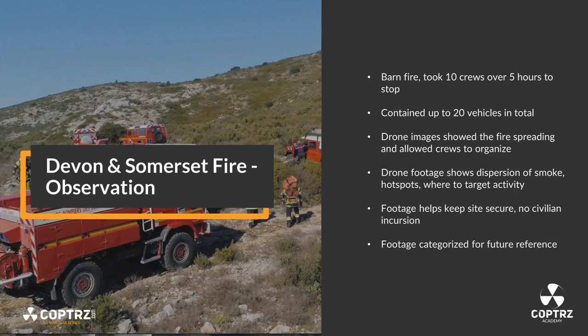The footage can also be used live to keep the site secure. Obviously, a lot of the time when there are events like this, members of the public will try to get close themselves, take pictures, and get involved when otherwise it's unsafe. So again, the drone can be used to secure the perimeter effectively and make sure no one's encroaching into the site of the event. And obviously also categorize the footage for future reference for training purposes. So you've got overhead video of this barn fire and what the firefighters did on site, what they maybe could have done better, what they can learn from for next time. So again, another advantage of drone use there.